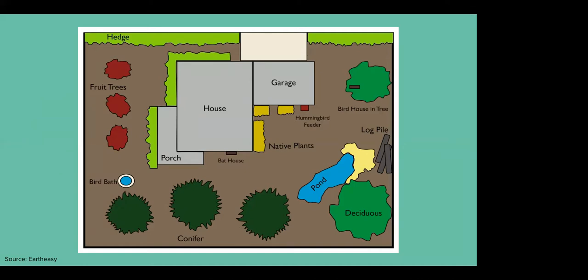The second one is the water. They ask for one water source, but this one happened to have two. So we have a pond here, and perhaps this pond is a little bit too still standing, so there's a lot of algae to it. So this home decided to implement a simple bird bath. It's really great when you can spread things out, just provides more opportunities for individuals to take advantage of that resource.